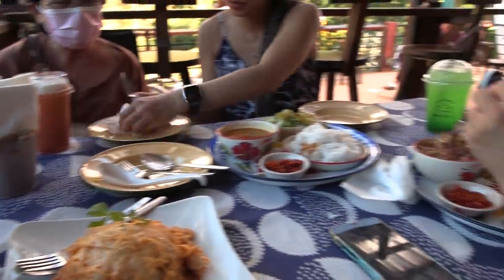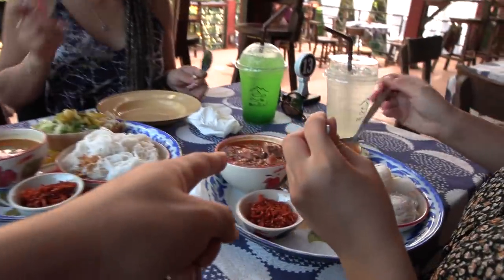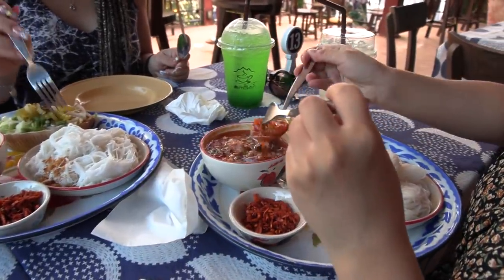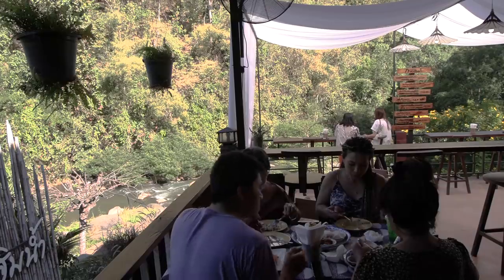So let's dig in. I'm going to test how good this is. I need to try wife's Khanom Jin also. It's a bit spicy usually for me.